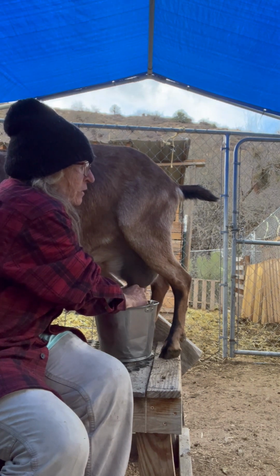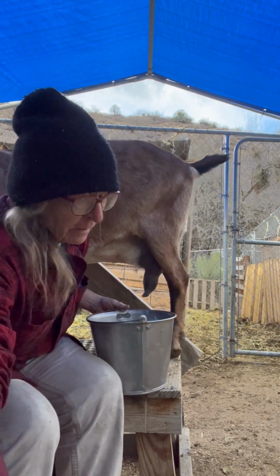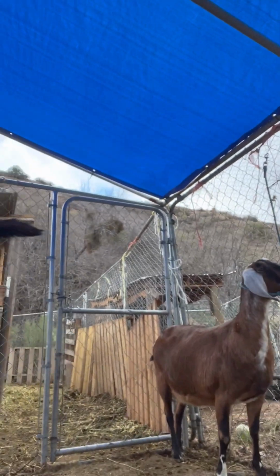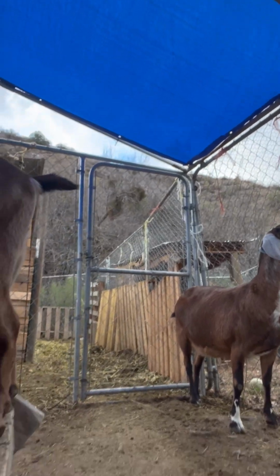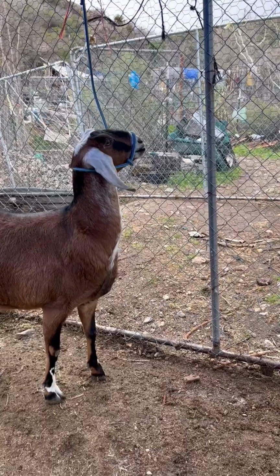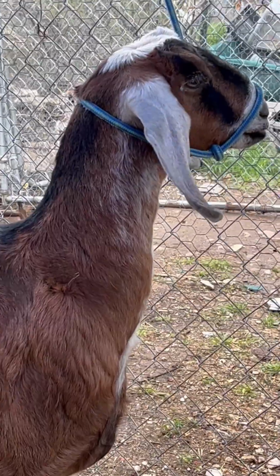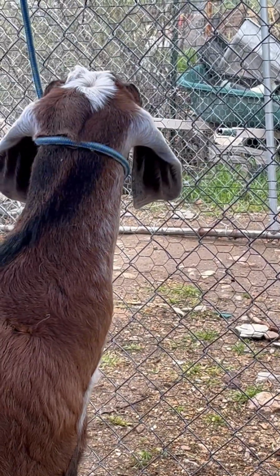Yes, Storm, I see you. I see you working that halter off your nose. I see that. Yes, I do. Can y'all see her? She's getting that halter worked off of her face. So I'll have to fix that. Storm, you're goofy. It'll be your turn in a minute.